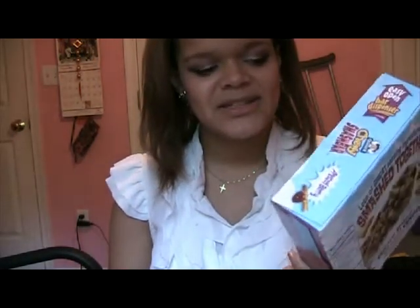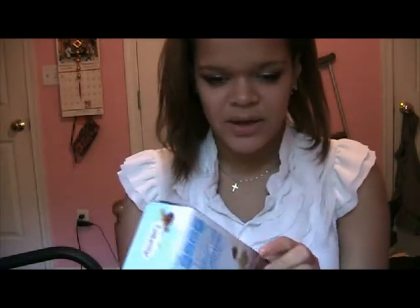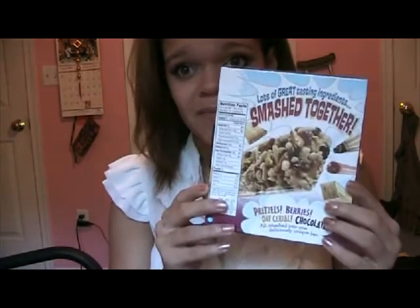What it is, it's just a granola bar. It has pretzels, berries, oat cereal, and chocolate in the bar. And that sounds like a very weird combination, but it is amazing. It's salty and sweet, and then you have the oats, which give it the texture, and it's just amazing. That's what it looks like.